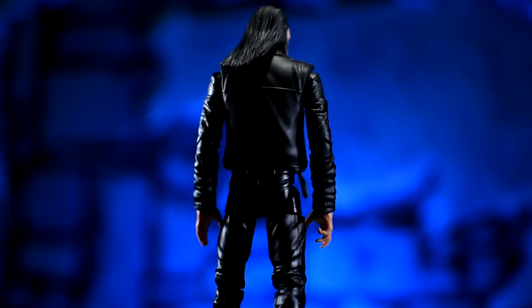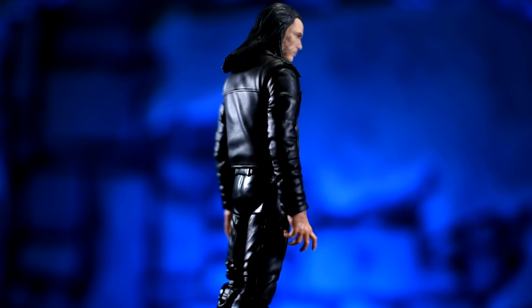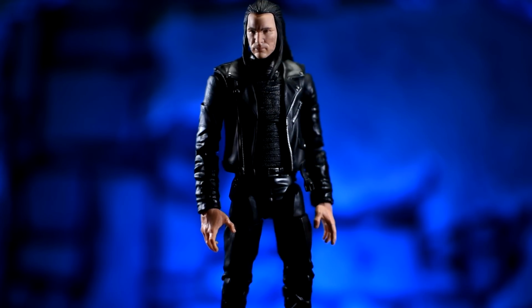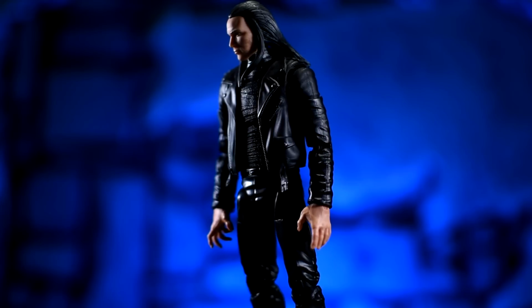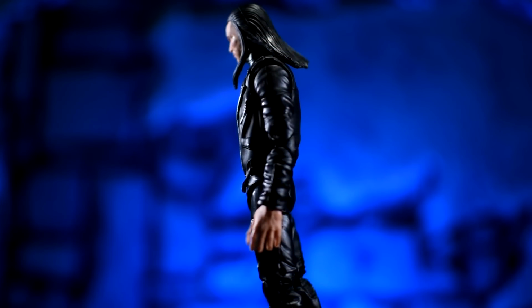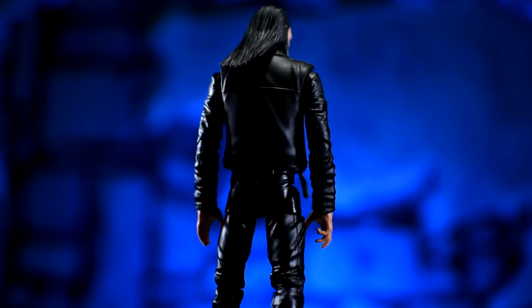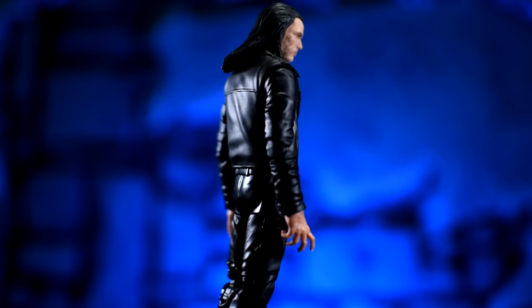Another one of my favorite head sculpts is the Power Rangers Lightning Collection, the Lord Draken, which is Tommy Oliver. Oh my God, look at the long hair. For me personally, it just hits. He looks like, you know, the main character in some biker franchise story or whatever. I love that Tommy Oliver head.